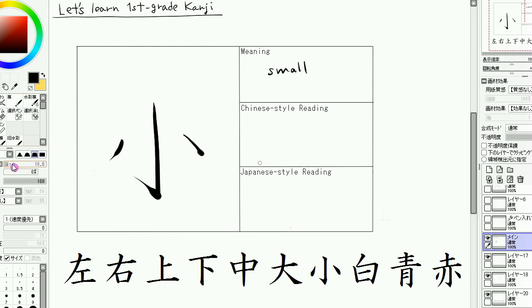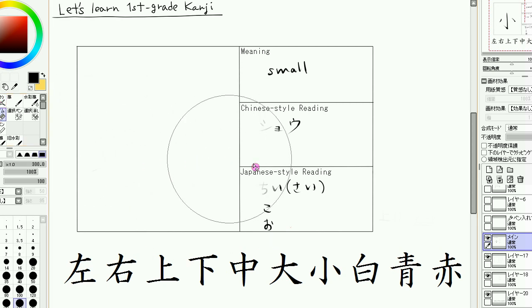Okay, Chinese style reading is shou. And this time it's an adjective again. It's 小さい. But this part should be out of the kanji reading. It should be the conjugational part. Oh, it's also read as ko, or maybe sometimes o. Okay. All right, now let's go to the next one.